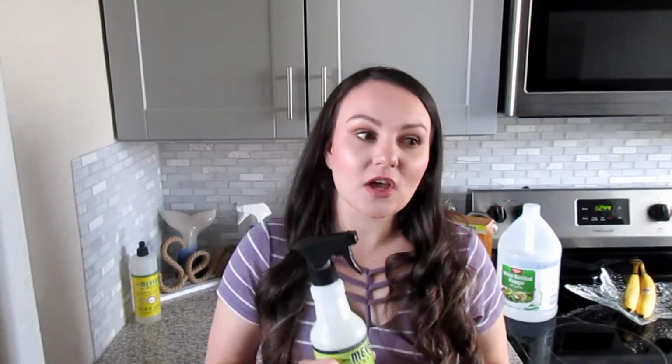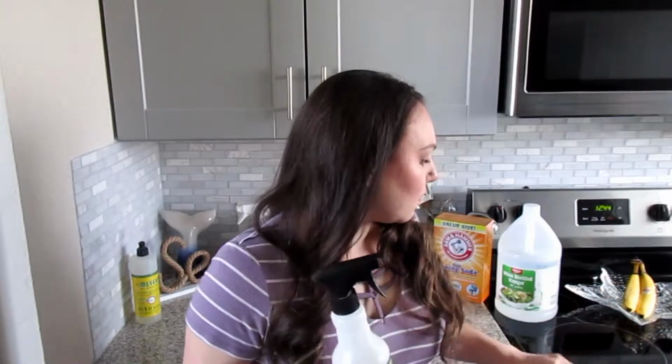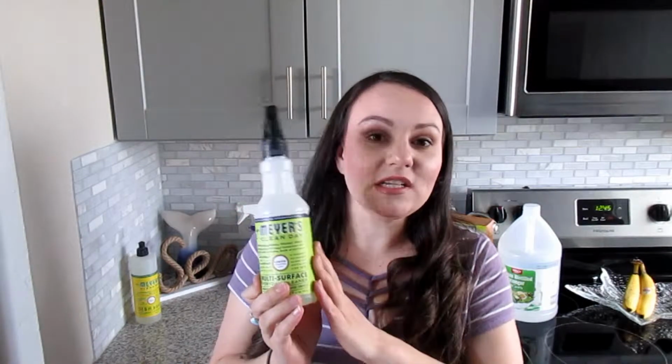It's amazing on gunk. The trick that I found with this stuff though is if there's stuff caked on the stove, food, whatever from cooking, you just soak it and then let it sit for like 5-10 minutes. Go and wipe it up like a dream. It's amazing. They have so many different scents.